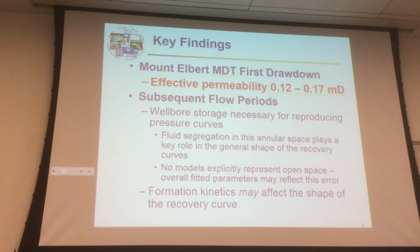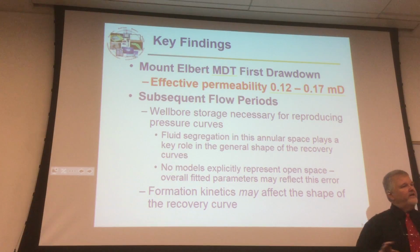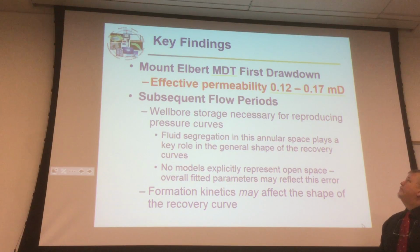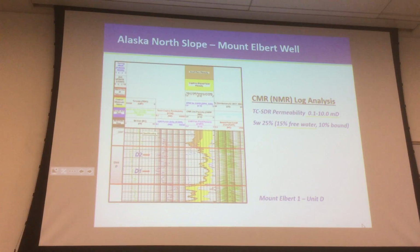In the next part, we went through the analysis of an MDT test. We did a drawdown MDT test where we had transient analysis and flow analysis. We came up with an effective permeability of about 0.1 to 0.17 millidarcy. So when we start looking at these numbers, we start seeing a closing. And we're generally saying, okay, the effective permeability of these highly saturated sand reservoirs is around 0.1 millidarcy in these types of settings.